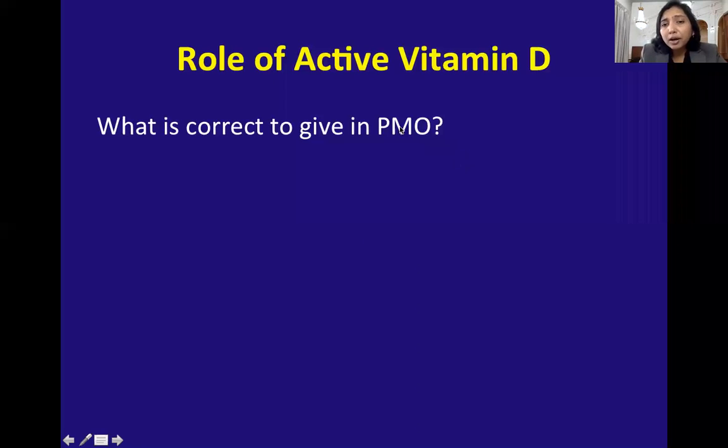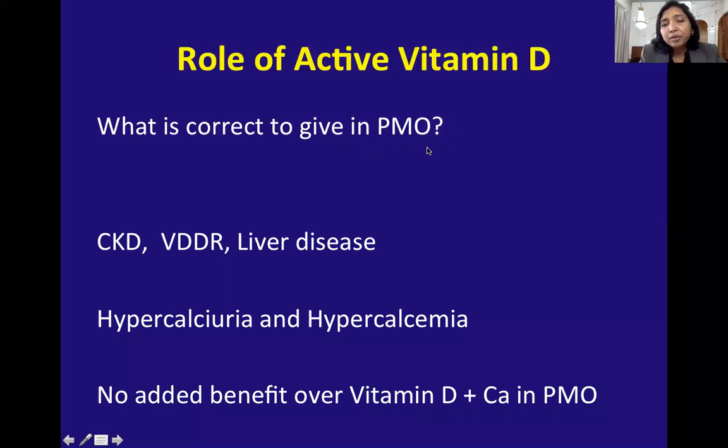So what is the correct tablet to be given in a postmenopausal osteoporosis patient? We should understand where we require active vitamin D. Active vitamin D is required in very few scenarios. So where should we use a calcitriol containing preparation? We should use it in a CKD patient, because that patient does not have the step for activation. His kidneys have failed. He cannot activate the vitamin D. There are some patients who have vitamin D resistant rickets, VDDR is what we call them. They have a deficiency in the enzyme required for activation. There are patients who have liver disease who again cannot activate. Such patients should be on active vitamin D. For all the rest, you need not give active vitamin D. And as I've told you, active vitamin D, if given long term, can cause hypercalciuria and hypercalcemia, and there is no added benefit over our other vitamin D preparations.